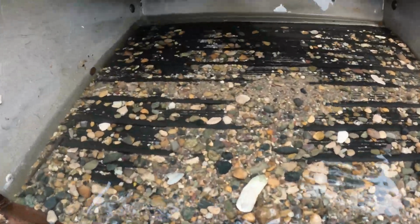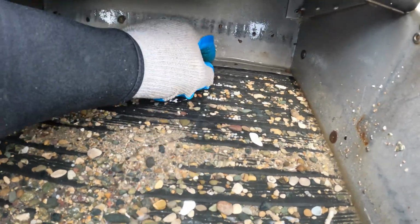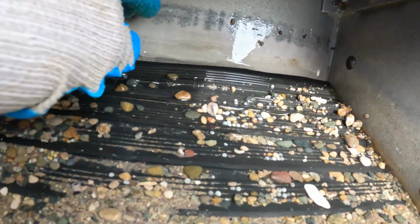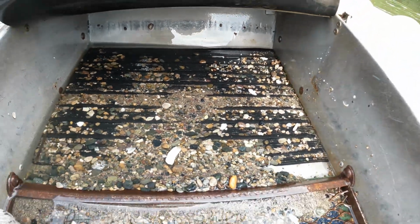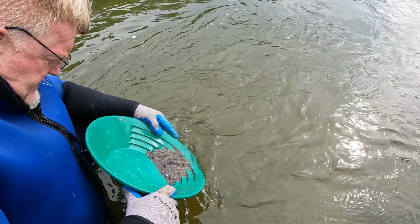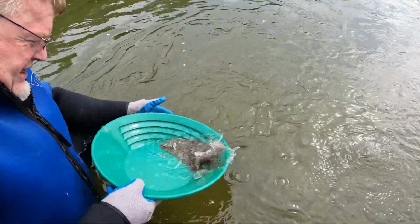Let's see if we see anything on the mat. I see some back in the back, right up there by my thumb. Now let me get this in the pan, I'll take a look at it. Well, I'm seeing some gold in there already. That's a good sign.